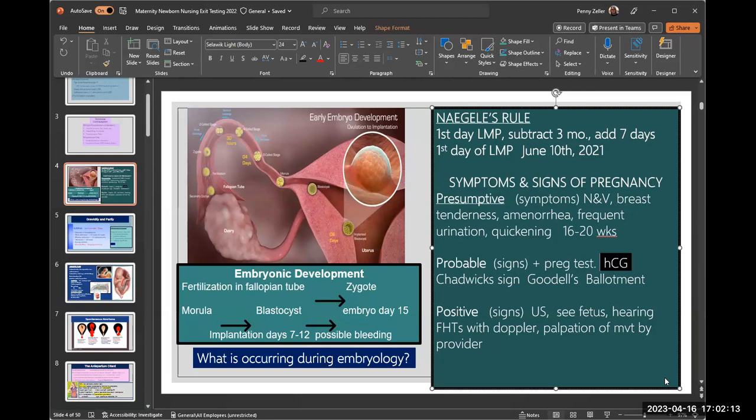Chadwick's sign is a bluish color to the cervix and to the vaginal walls. The increased blood flow in the area, it's more congested now that she's pregnant, and so it tends to be a blue tint. And then Goodell's sign is when I do my bimanual exam, I notice that the cervix is softer. It's softer, okay? And the ballottement is just a vibration of the fetus. When I palpate and I push up on the cervix, I might be able to feel the baby bounce. It depends how far along she is, okay? And there's other probable signs, but these are the most important ones.